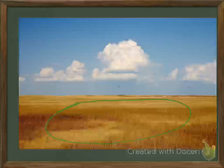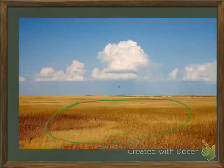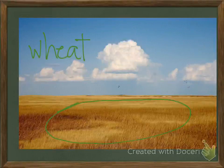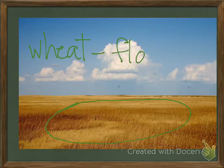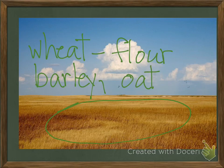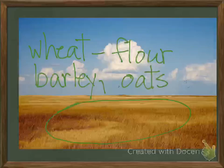So flat land that's really good for growing crops like wheat, which is what we use to make bread. So the flour that is made from wheat, that is in your kitchen, that your mom uses to make roti or bread, might come from Saskatchewan. They grow other crops as well, barley, oats used for oatmeal and in oatmeal cookies, all kinds of things. So that's what it might look like if you were on the prairies.